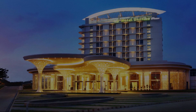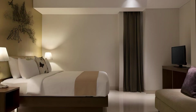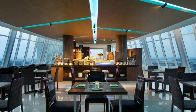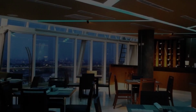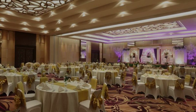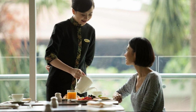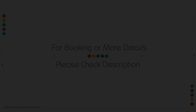Next, we discuss the amenities of this hotel. As you can see on the screen, this is all very high. The location of the hotel is excellent and guests can fully enjoy the beautiful surroundings. Check-in time in this hotel is 2 p.m. Check-out time of this property is 12 p.m. There are many amenities available along with different meal plans and payment policies.